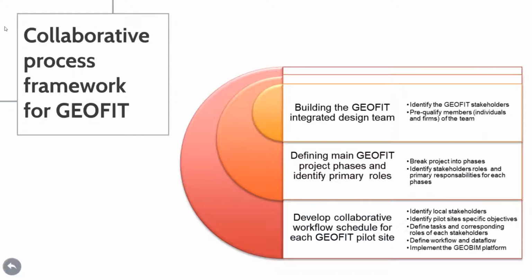So IDDS was previously presented as a global methodology, and here we will discuss the interest to apply it to GeoFit, which was clearly highlighted by Thomas, and the IDDS methodology will here be adapted to GeoFit.